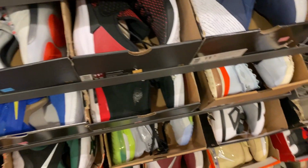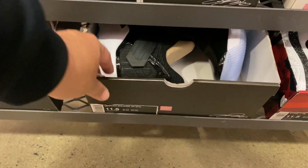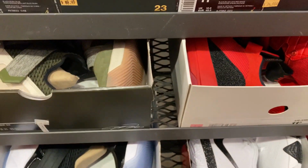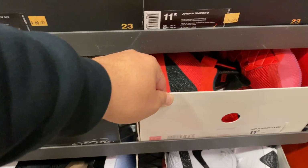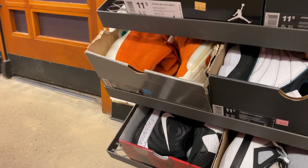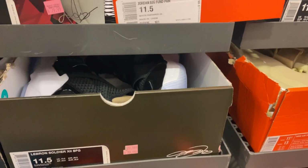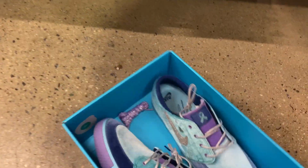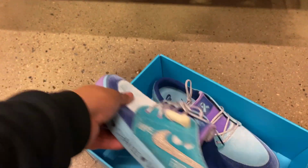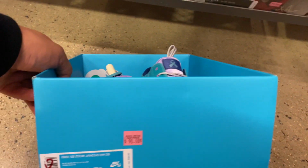And they have the Soldiers and a couple of Proto Max 720s and 312s. So guys, you have these Soldiers 12, $79.99. Of course, they have the Air Jordan 33s, $94.99 in the red colorway. Jordan 18s. You have all these different why nots. You see that? This is Nike Soon. Let me see. It's pretty cool. It's Nike Soon.